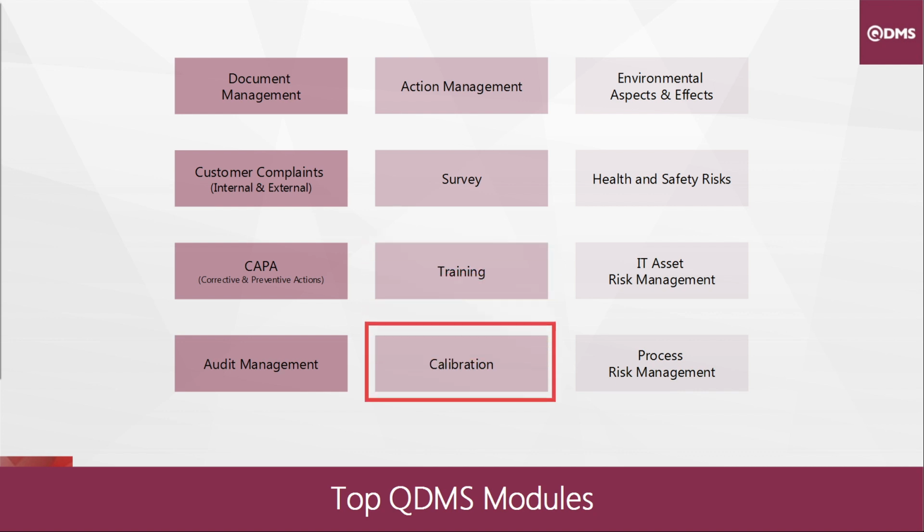The Calibration module allows companies to monitor internal and external calibrations by creating work orders. If, for example, a device defined in the system needs to be calibrated every 6 months, it is possible to associate that device to a periodic work order. The system can be set to send reminders to the person responsible for the process in intervals of 6 months.